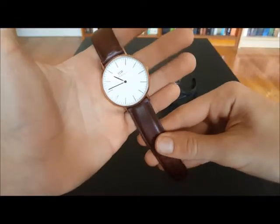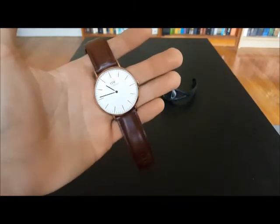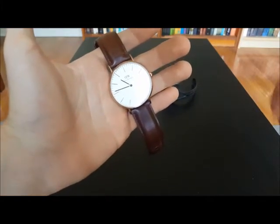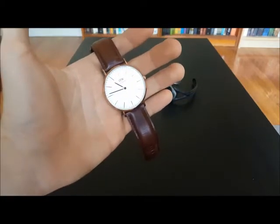I hardly ever wear this now. It just doesn't provide me with any sort of interest or soul the way that some of the mechanical pieces do. And so, I'm not a Daniel Wellington hater. I do think they're probably a little bit more expensive than they have to be, but if you buy them on the gray market, you can get them very cheap.